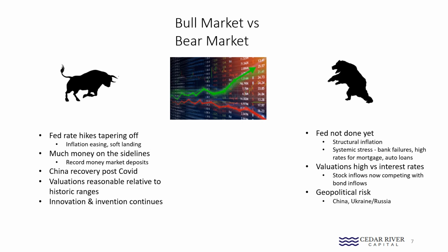Also, China is finally putting COVID in the rearview mirror, which ought to loosen up many of the supply chain issues. Stock market valuation is quite reasonable with the PE at 17.7, which is about in line with its 10-year average. And of course, American ingenuity, innovation, and invention continue to drive capital growth.